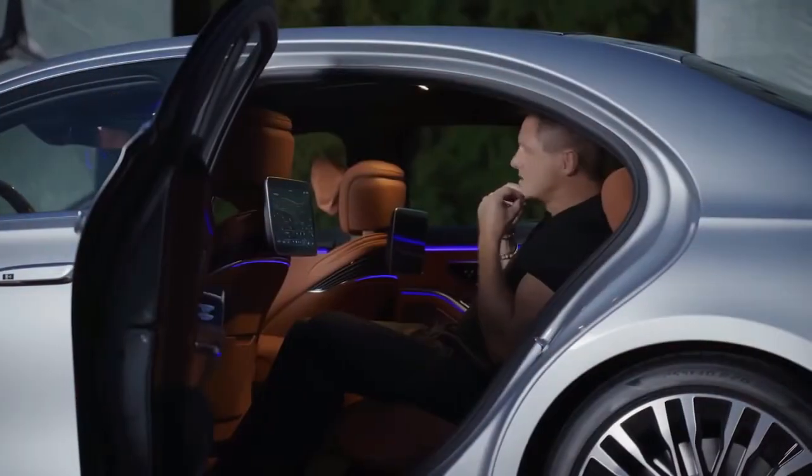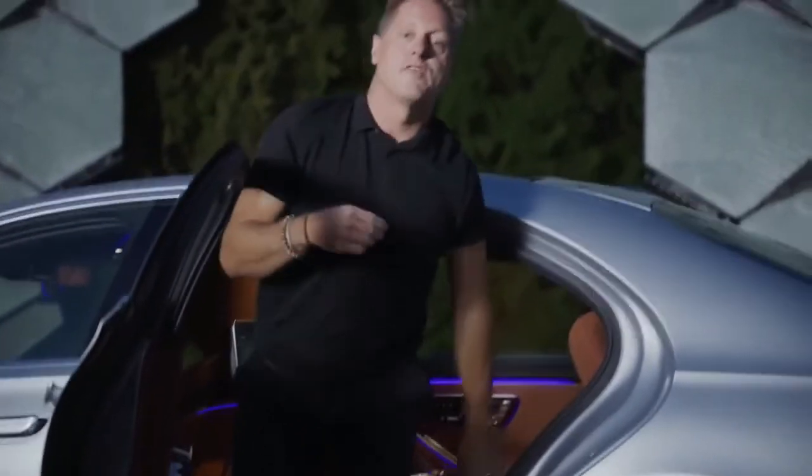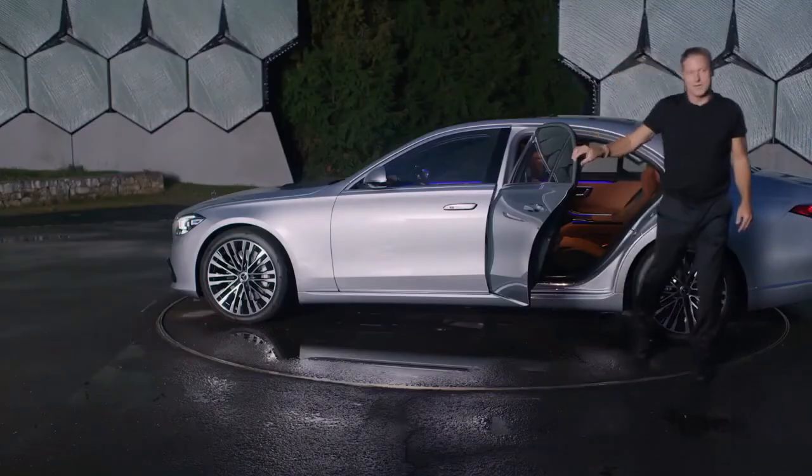So that design language of the new S-Class is the most progressive and most luxurious in that segment ever.